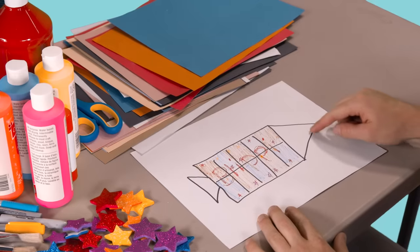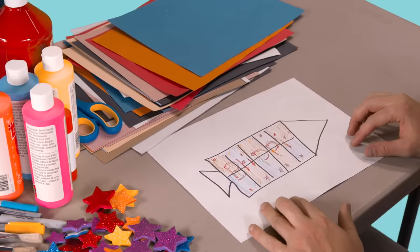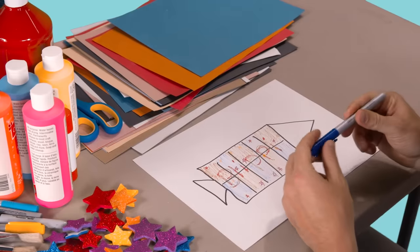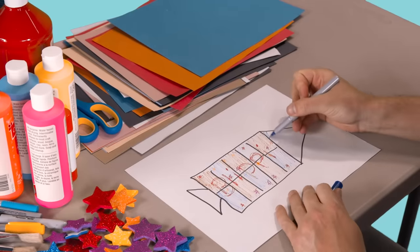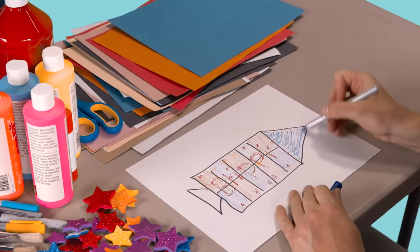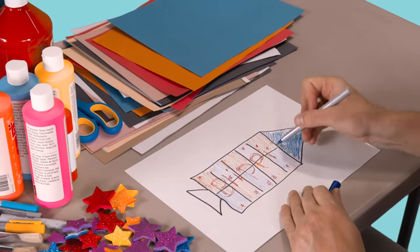Looks like this triangle is the top of the rocket ship. We could color it. How about we color it? Yeah, blue. I like blue. And we actually have a lot of blue paint here, so we can just use blue paint for this part. Wow, perfect.